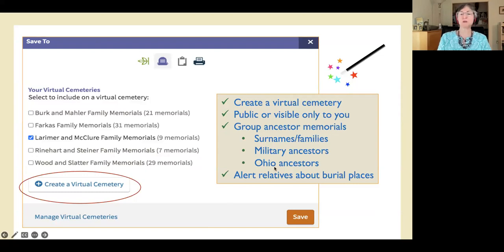Or maybe you just want to group all your Ohio ancestors. You know what's great about virtual cemeteries? You can send a link to your relatives to say, look, here's where all the Ohio ancestors are buried.